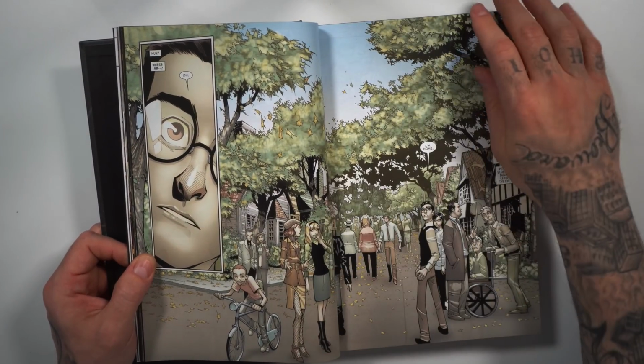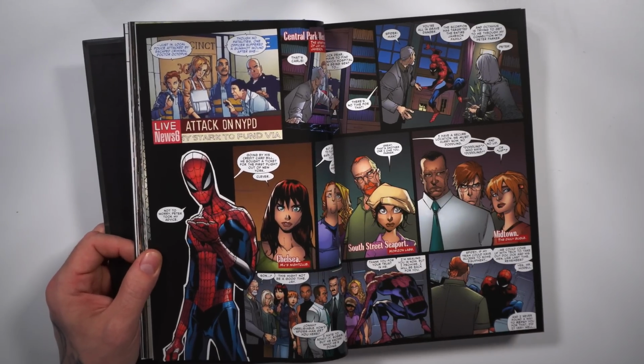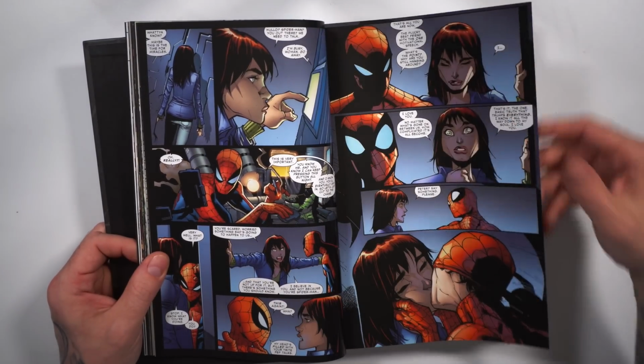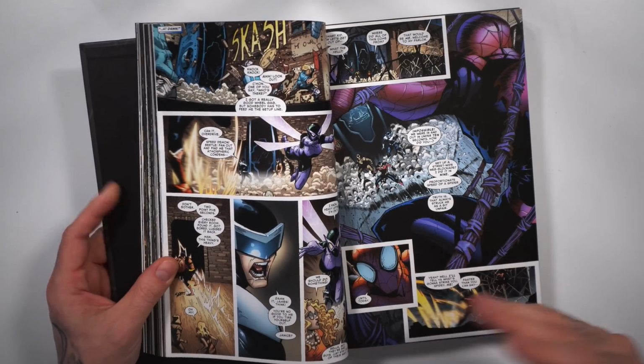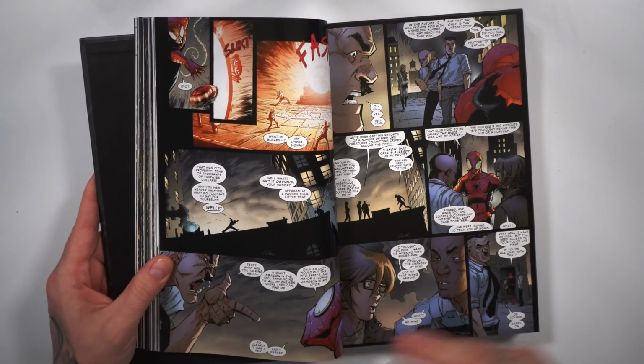Whether you liked it during the time or you didn't, killing off characters in comics wasn't new during this time, but I feel like we still kind of got upset about it. And, you know, I think Superior Spider-Man won us over, though. Even though we didn't like the fact that Peter Parker was killed off, quote unquote, the Superior Spider-Man version was super fun.